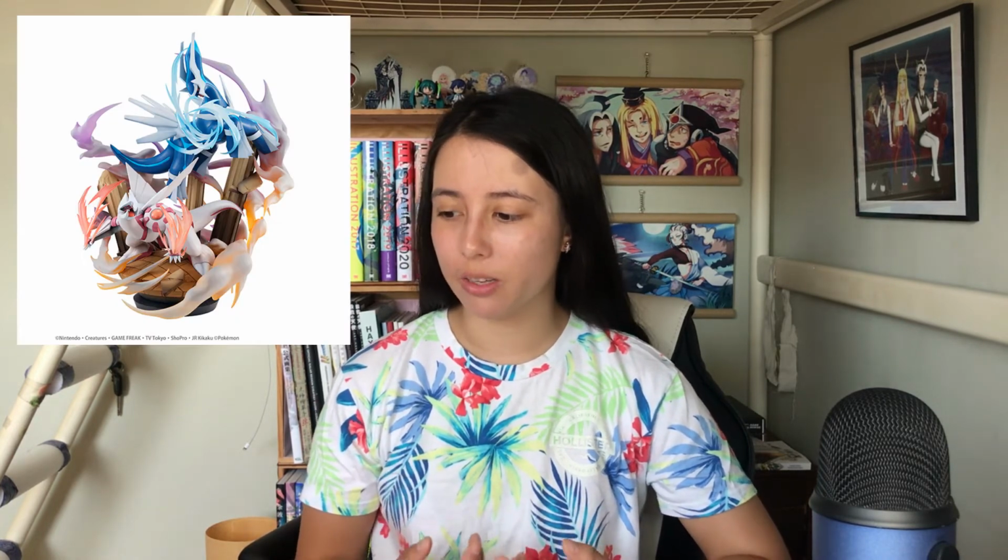Now, the next figure on my list is crazy expensive. The price wasn't what I expected, considering this line of figures by this manufacturer, and it is the Gem EX series Pokemon Dialga and Palkia complete figure single shipment.